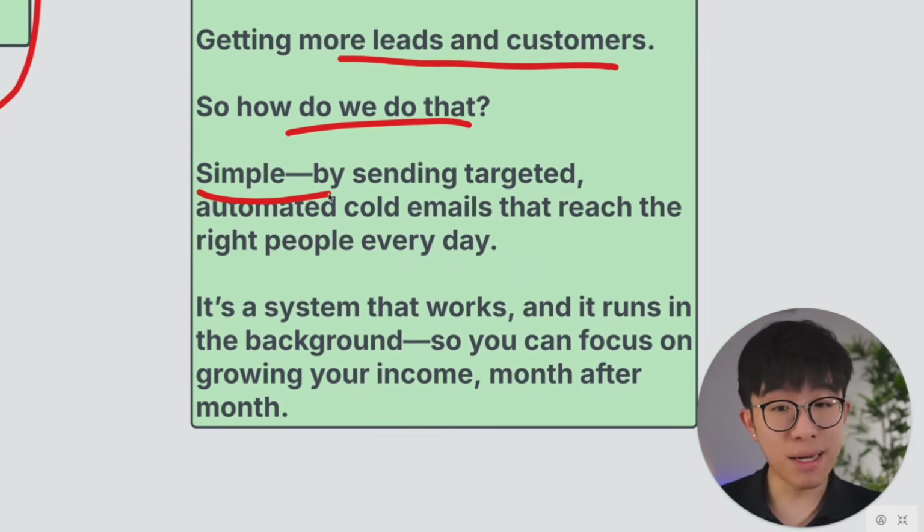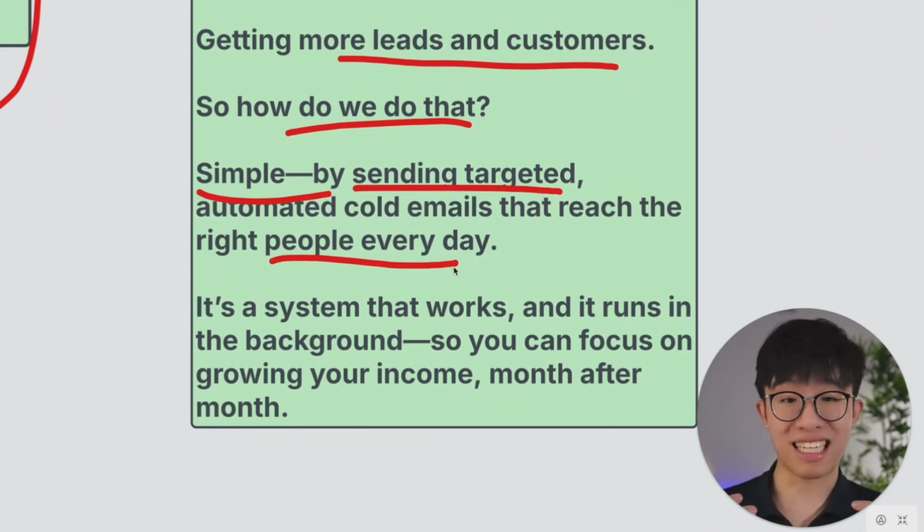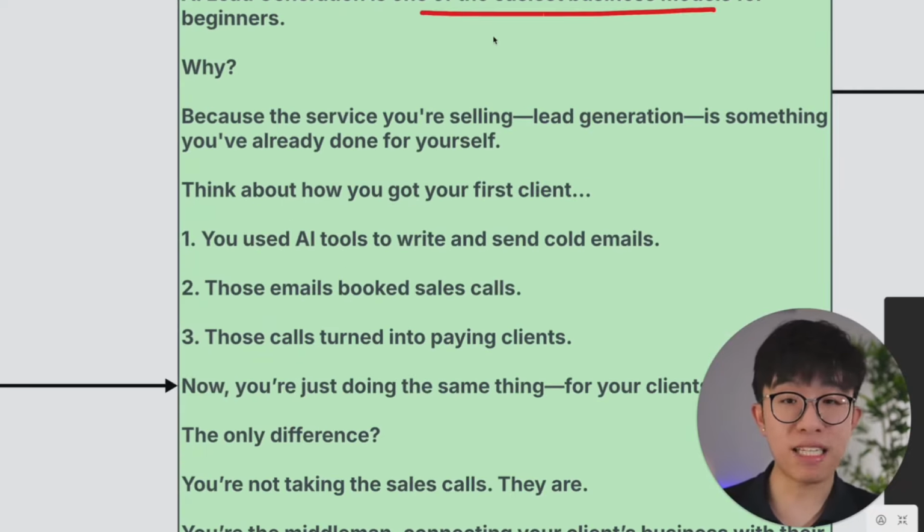Well, again, it's simple. By sending targeted, automated cold emails that reach the right people every single day, right? So it's a system that works and it runs in the background so that you can focus on growing your income month after month, right? So AI lead generation is one of the easiest business models for beginners.